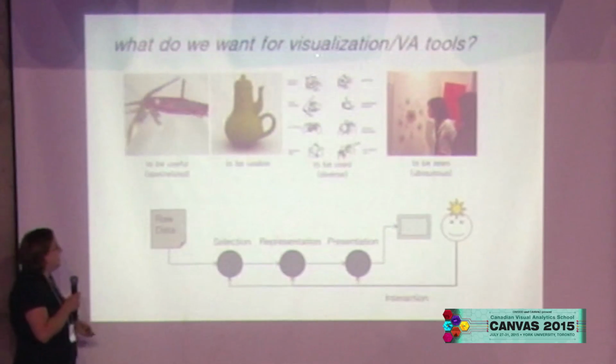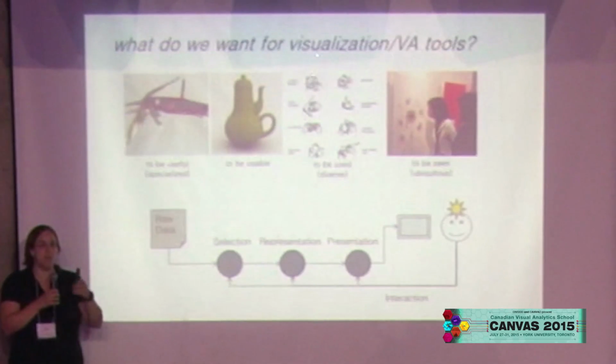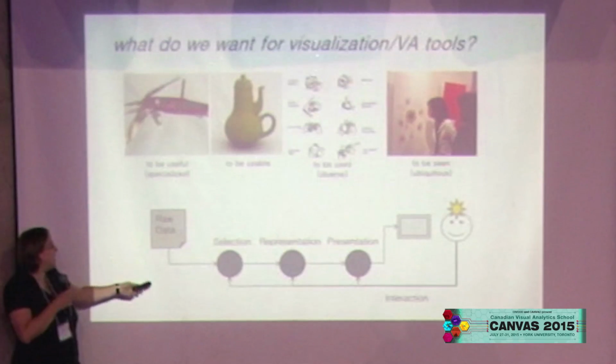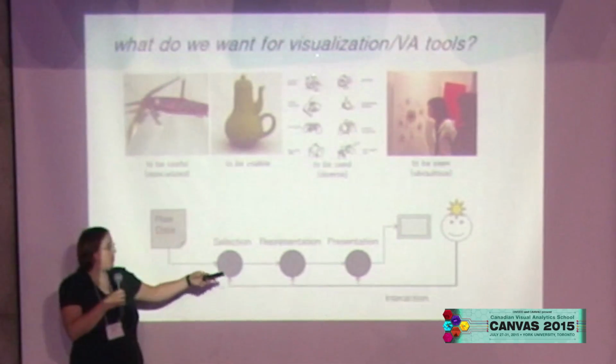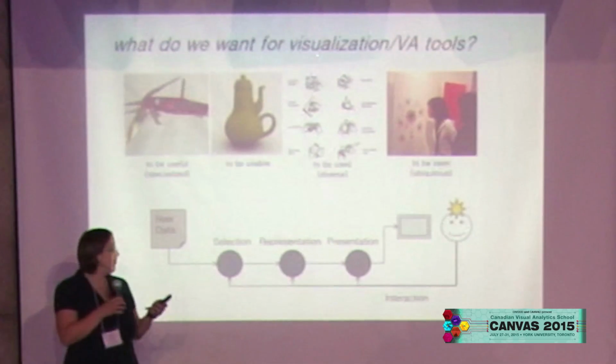So you may have seen this in the past. This is a very standard representation of how we're building visualization and visual analytics tools. We have some data. We select a subset of the data that we want to deal with. We build some representations, presentations, and show it on the screen to some person.